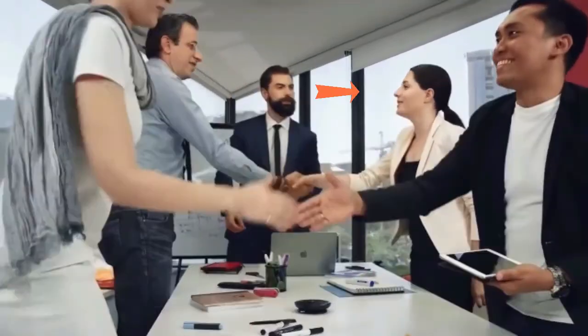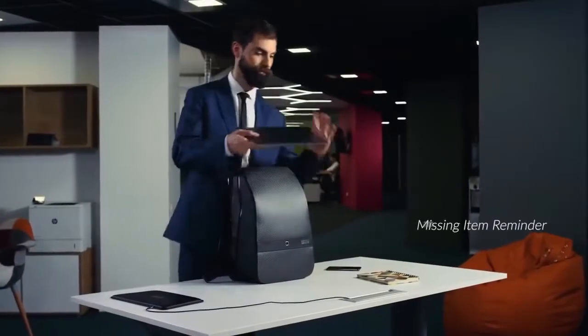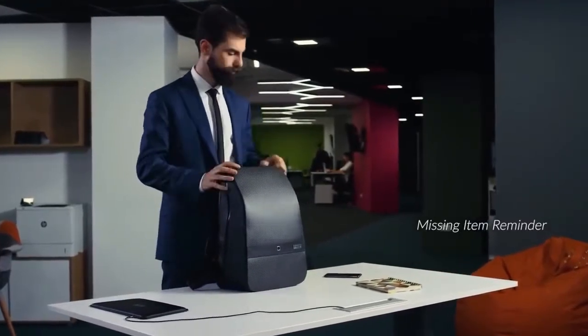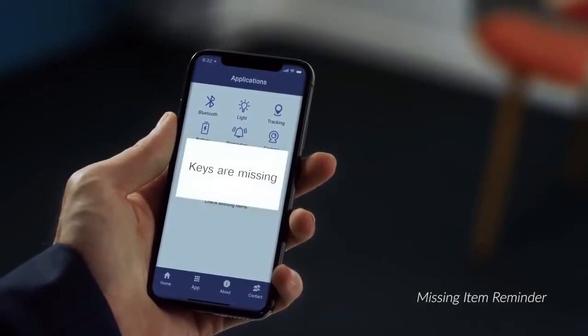Hi, I'm David, and I'm always on the hunt for innovative ways to stay organized and be on the road to success. And that's why I always choose the best. Loomzag is designed to make your life easier, smarter, and more secure. So let's take a closer look. Every day in our backpacks, we carry our most important belongings. And if you happen to leave something behind, the Loomzag app will notify you immediately.